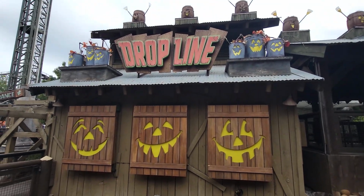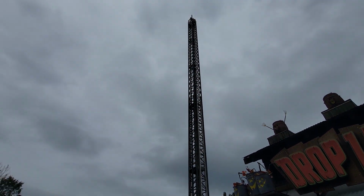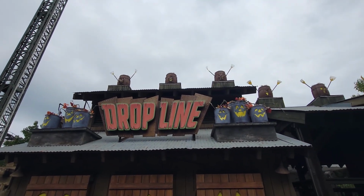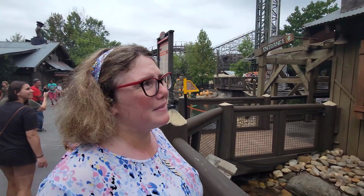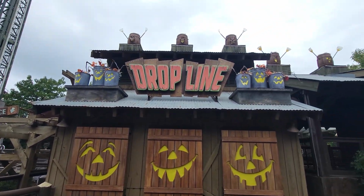We're back here by Drop Line. I would say Drop Line's the most scary of all of them. Even these guys up here. I bet you they ride it at night when no one's around. Do you think that those guys up there ride Drop Line when there's nobody around? They might. I think so. I would. I would too.